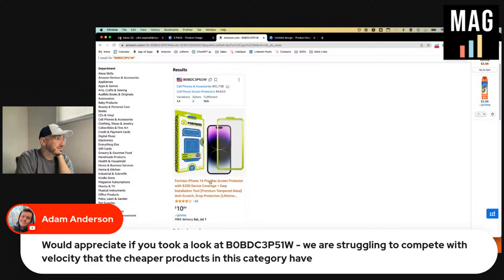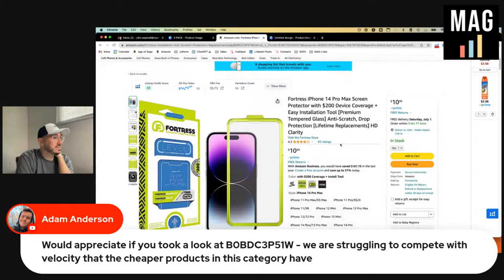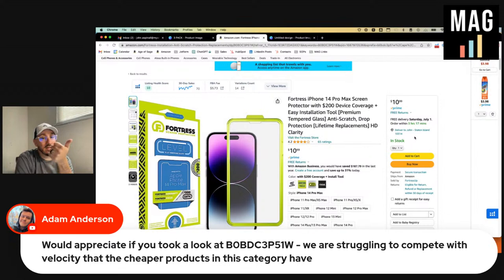So you guys are Fortress, iPhone 14 Pro Max screen protector with $200 device coverage, easy installation tool, anti-scratch, drop protection, lifetime replacements, HD clarity, great. Before I click anything, what you want to showcase is why you're better at $10 than the guy at $2, and why you're still a value compared to the guys out there at $50. Because you're in a middle ground, where you're not the cheapest but not the most expensive. Some people think that's great. In the grand scheme of things, some people want to spend more for their devices and some want to spend less. So you're in that middle ground.